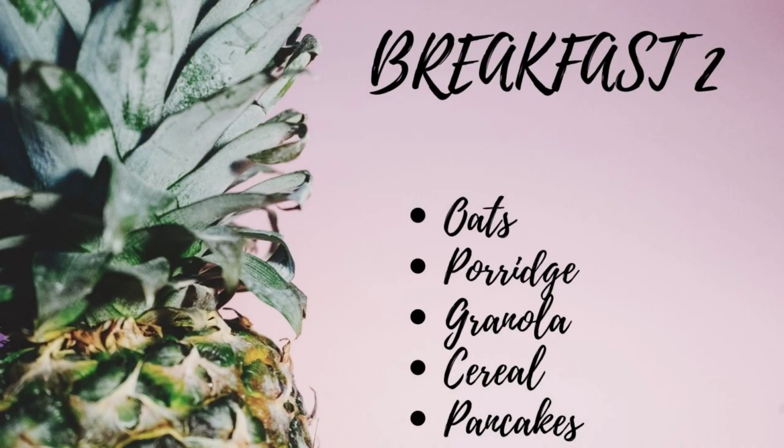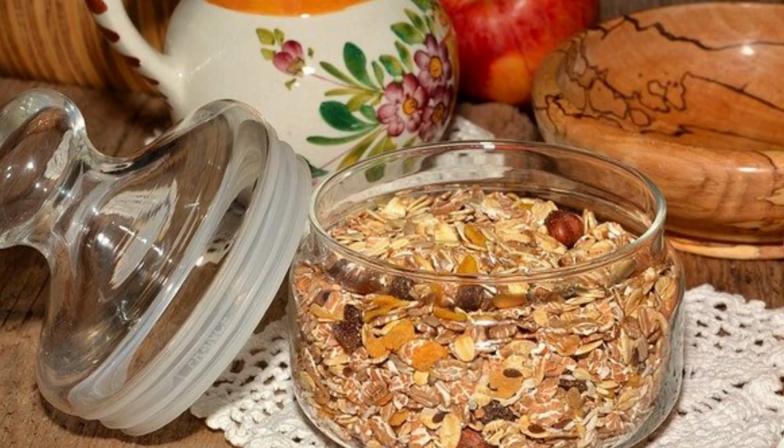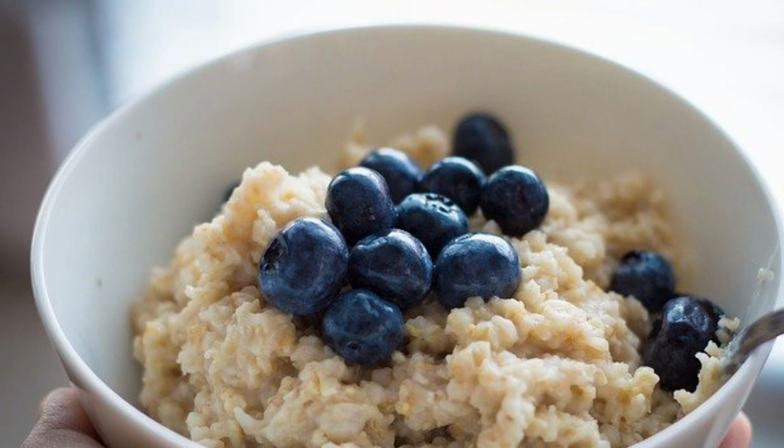Next in the breakfast category, it's oats or porridge or granola or breakfast cereal. Again, since this is such a wholesome meal, the best is to add fruits or dates here as well. If you are taking it cold, you can also add some raw honey into it, and avoid buying any breakfast cereals or granolas from supermarkets because they are usually laden with a lot of artificial sugar.